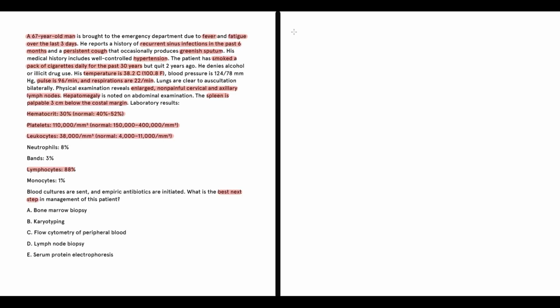So it's a 67-year-old man. His major complaints are fever, fatigue and recurrent sinus infections. Recurrent sinus infections are frequently a sign of immune deficiency. He also has a cough with sputum.